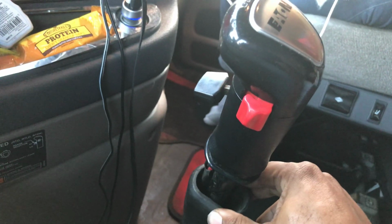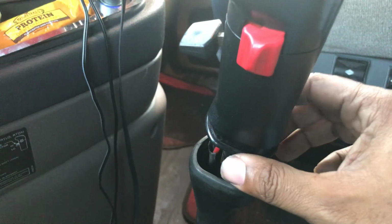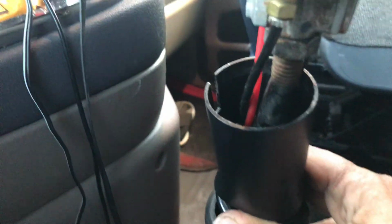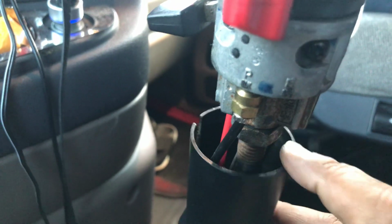Anyway, I took my shifter apart by removing the rubber boot at the bottom part of the shifter, and then it consists of two Allen wrench nuts. You have one on the back, and you have one on the front. Once you take those loose, this part right here slides down, and this is where you're at, the bottom part of the shifter. Okay, now this screw right here comes loose at the bottom.